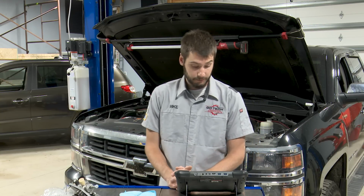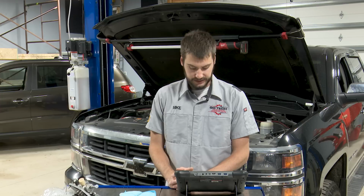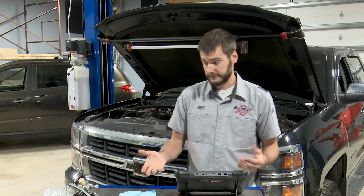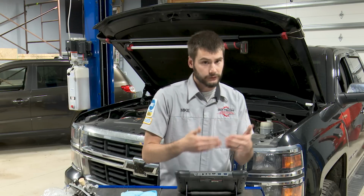We're running rich on both banks, pretty much equal. So it's something that's probably affecting the entire engine. Now this is, like I said, the high pressure fuel pump is the concern here. And through some research, these things are common for the high pressure fuel pump failing. And it's not in a pressure related fuel delivery type of way.